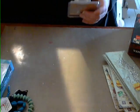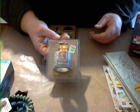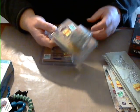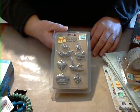Then I went by the Tim Holtz stuff. And this tissue tape is the Nostalgic, and there are 2 rolls in there. And this is normally $8.99, and I got it for $3.23. And these are the adornments, and they're also usually $8.99, and I got them for $3.23.